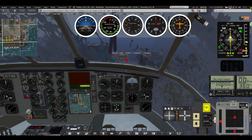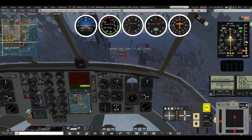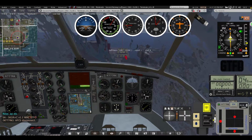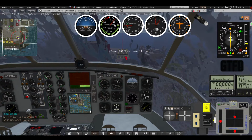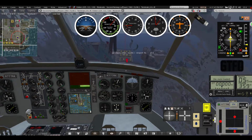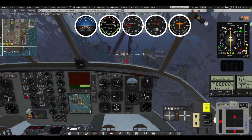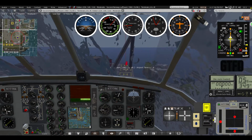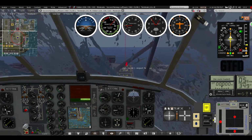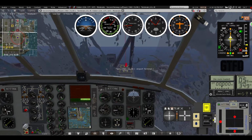Alright, now let's ease it up. The autopilot. Now, I've got localizer and glide slope live and intercept, and according to the glide slope, I'm way too high, so let's bring this thing on down. Now, if I were to ice over completely right now, I would be fine as long as I trusted my ILS system and did exactly what it said. It would put me right down on the center of the H.